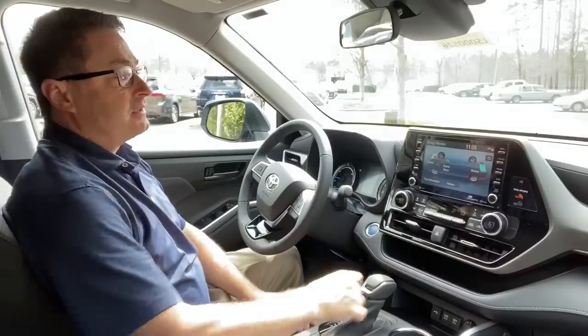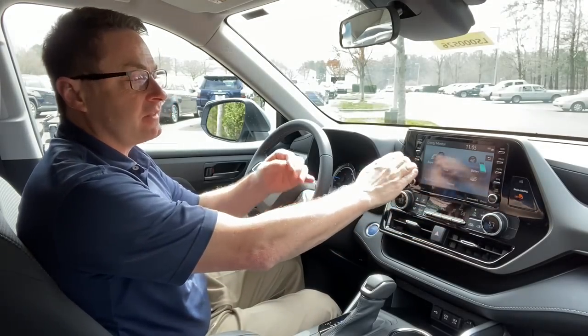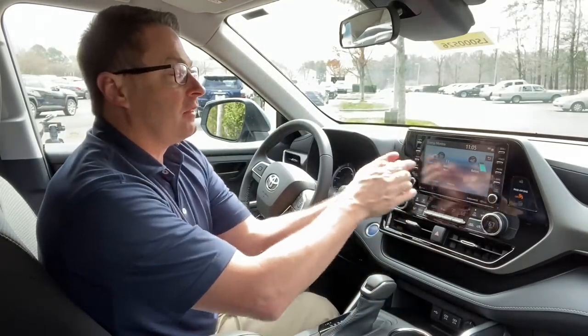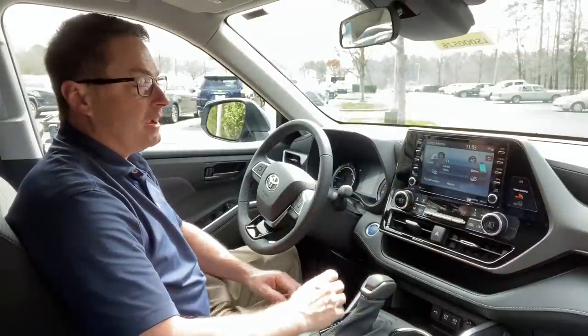This is the energy monitor. It tells you when you're using electric power, when you're using the gasoline engine, and when you're recharging the battery. So every time you slow down and coast or put your foot on the brake, it's going to send all the arrows going right to the battery, so you know that you're doing a good job. If your goal is energy efficiency, fuel efficiency, you're doing the best you can.